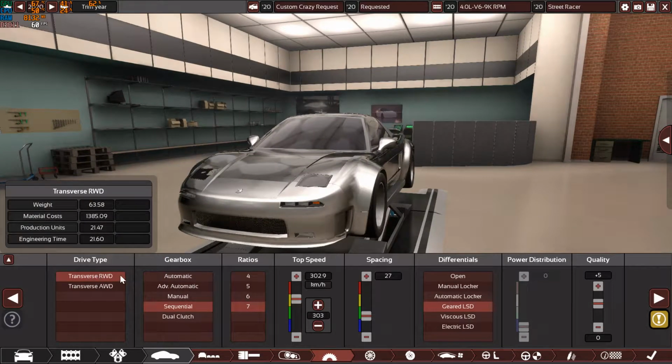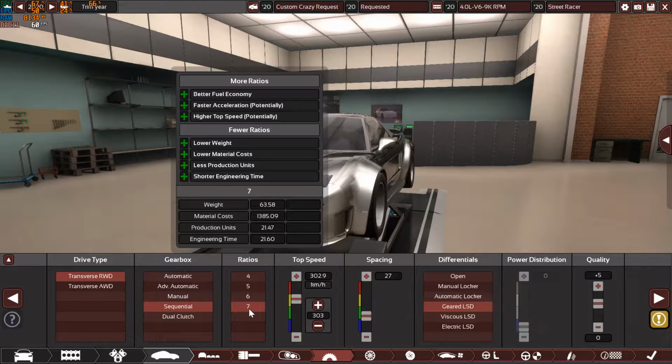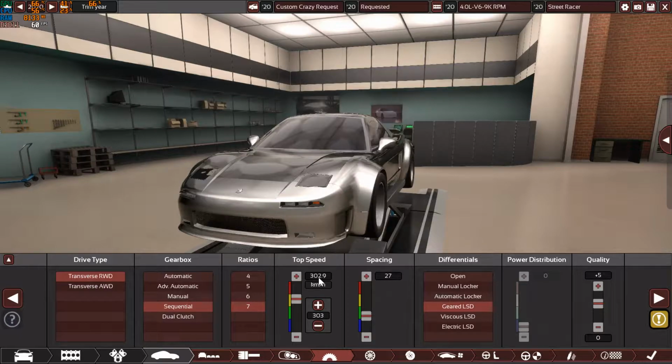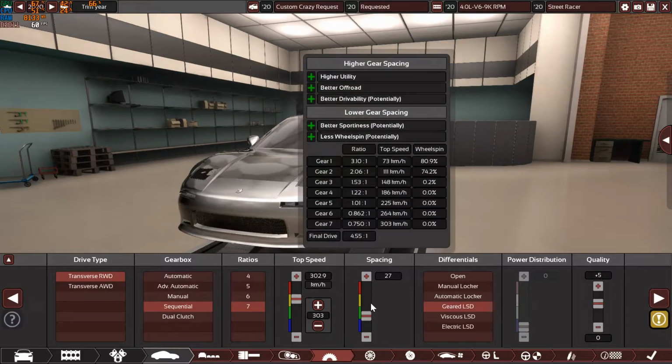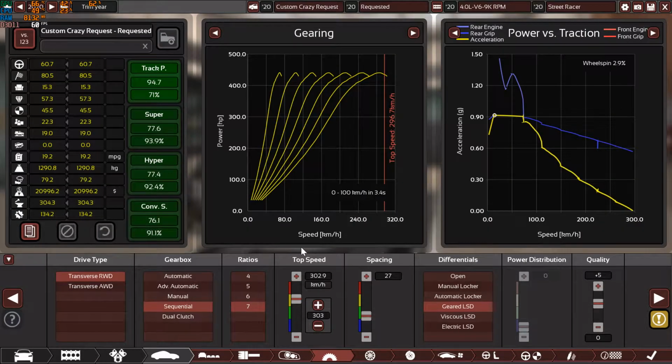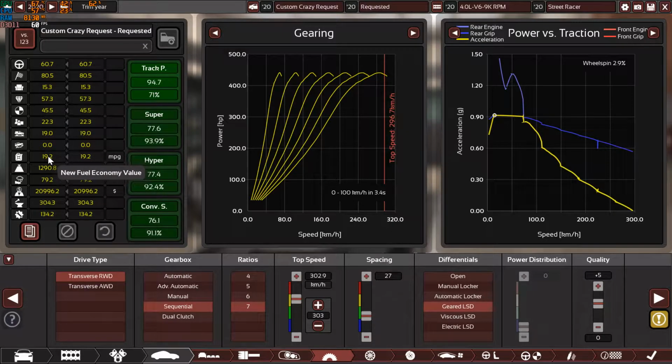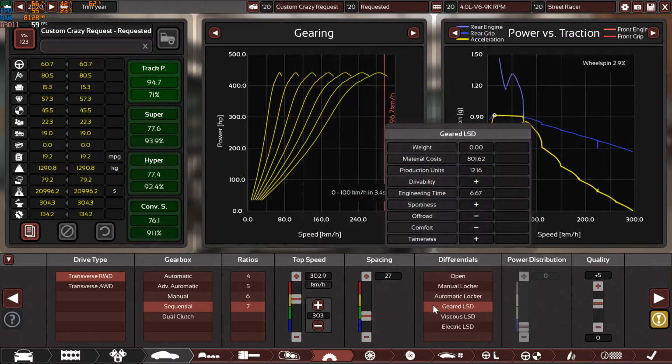Mr. David wants a transverse rear-wheel drive, sequential gearbox, 7 speeds, because 7-speed made a huge difference, and well, this is the best ratio you can go with this much final drive, which is 4.55 to 1, or 302.9 kilometers per hour. 27 on the spacing gave the quickest 0-100 time, which is 3.4 seconds, with the least amount of wheel spin, which is 2.9%, and this much fuel mileage, 19.2, which I consider absolutely magnificent. 19 miles per gallon from this massive, powerful sports car, from this massive 4-liter V6 engine, I consider it very, very good, actually. 27 on the spacing, and Mr. David requested a geared limited slip differential. Well, it's not bad.